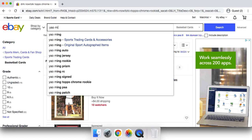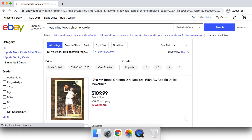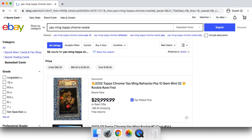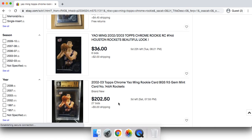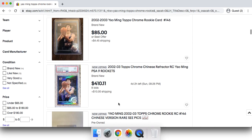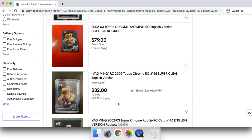Another big international icon that I'm really looking at right now is Yao Ming. I know you can't call him a top 30 player of all time. You can't call him a top 50 player of all time, but he is an international icon. Everyone in China loves Yao Ming. They love even Jeremy Lin.